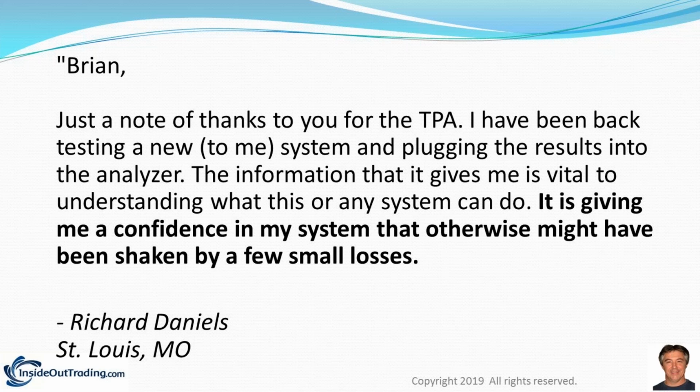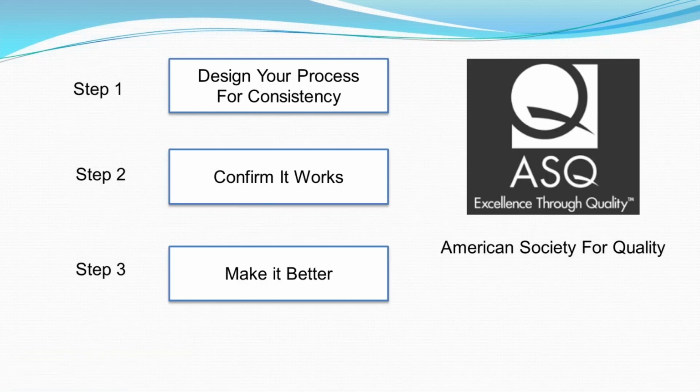It's giving me a confidence in my system that otherwise may have been shaken by a few small losses. That had been a huge stickler for him for years. So those are the first two steps.